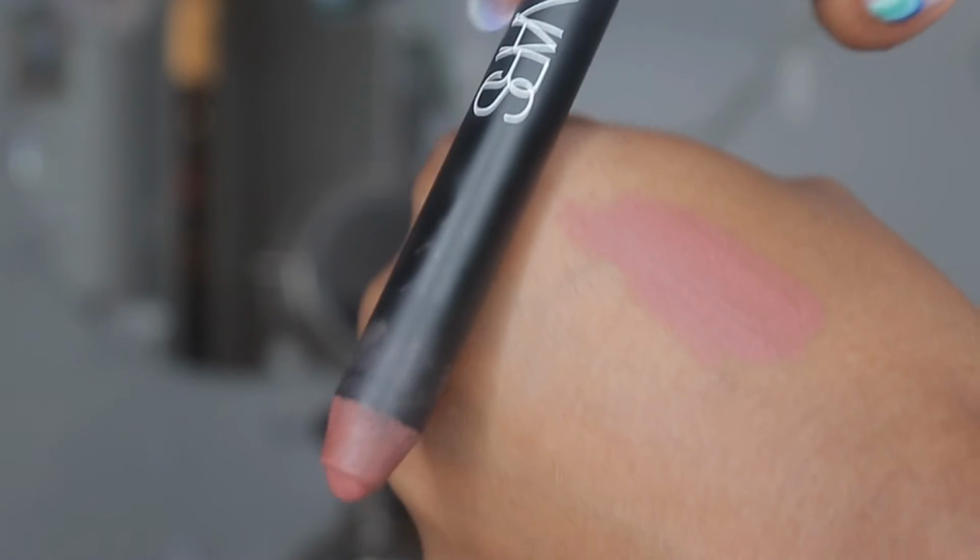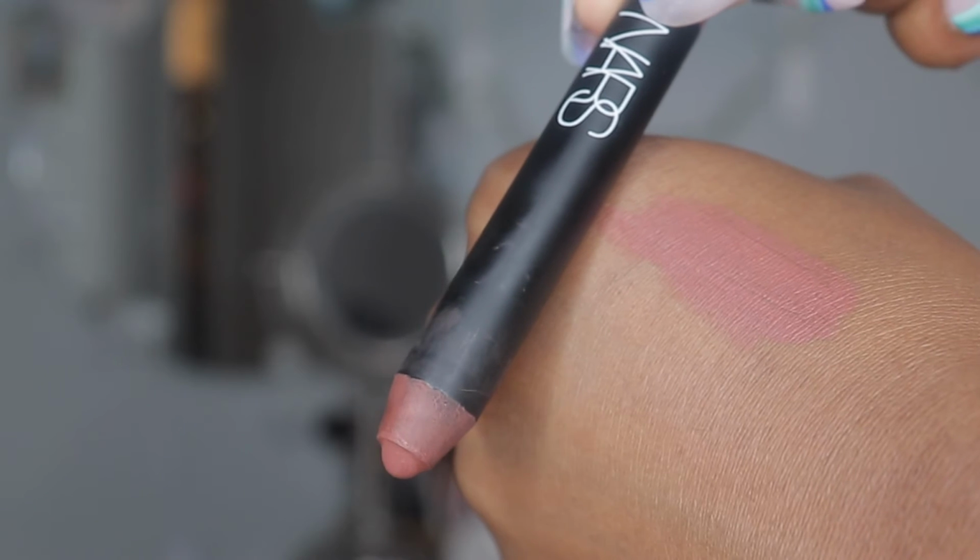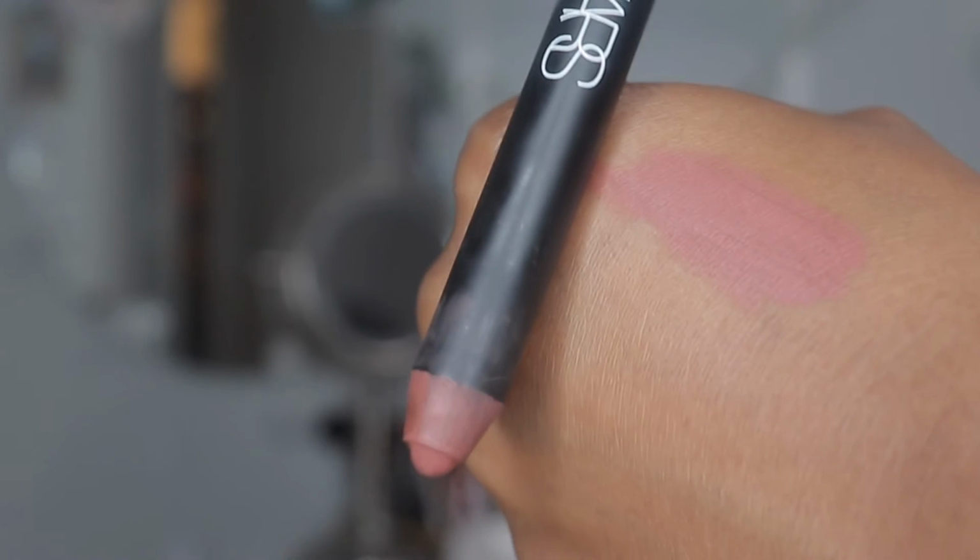I lined my lip with the Alamar Cosmetics, what color is this again? Coqueta. With Coqueta, and then I went inside with this color, and it just gives me the most beautiful combo. I really love doing this color for my lips. I've been wearing this lipstick almost every single day ever since I got it. I think it's such a beautiful everyday color, and I will definitely keep repurchasing this because this pencil is just so beautiful and so pretty, and I love it.